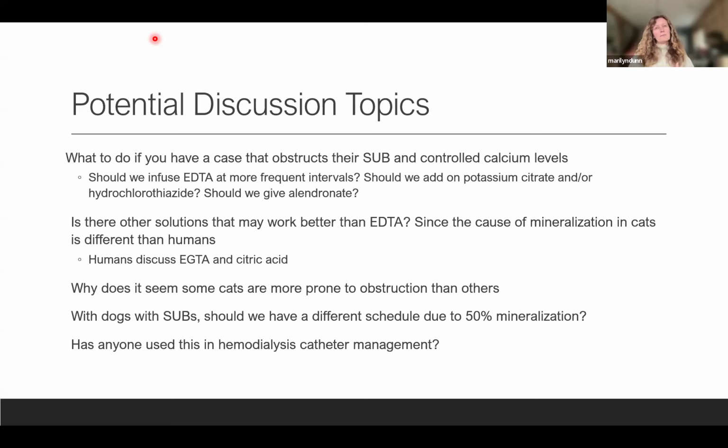It hasn't been published yet, but there was an interesting abstract done in Europe by a French group, and they didn't flush with EDTA. Those that came back for flushing were flushed with saline, and those that weren't able to come back for flushing just weren't flushed. When they followed them up, they had pretty much the same rates of chronic infection and mineralization.